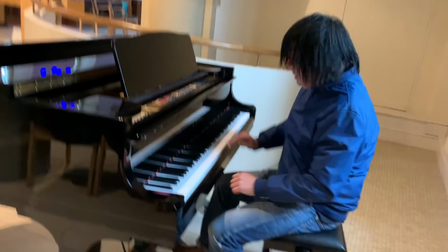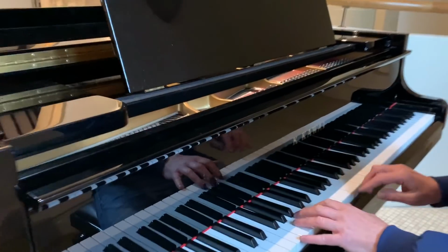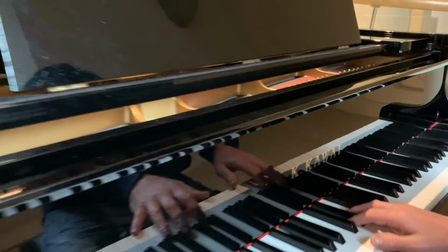Okay, so the piano is a grand piano, and it's a Kawai. It's a Kawai piano, and these are Japanese pianos. They're modern, but they're really nice.